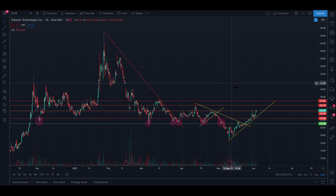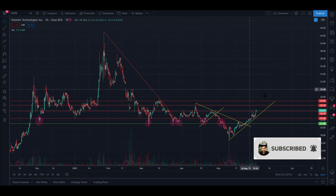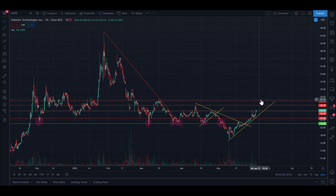So in today's video, we're going to talk about Palantir, and I haven't talked about Palantir in a while. It actually hasn't been doing much lately in the last couple of weeks up until now. Now it's actually moving. It's looking really, really bullish. So I'm going to show you my chart analysis and tell you where I think it's heading based on what's going on with the chart.